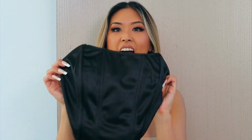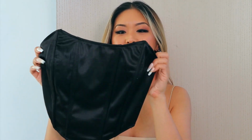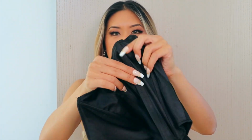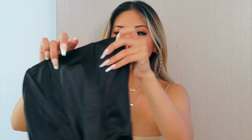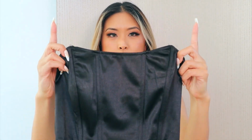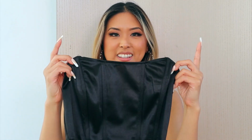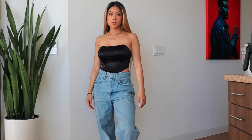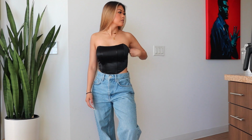The next thing is this black corset. I'm obsessed with this too. It's kind of like a silky satin looking top, and it has some wires right here. It's not super hard, so it's still bendable and everything, but I love that this comes up like that, a little, what's it called? I was gonna say like a little devil's horn moment, but I love this. I love the wires right here, so it accentuates your waist.